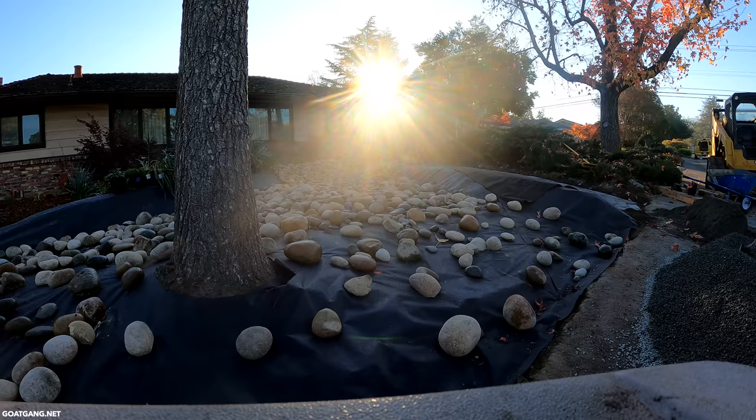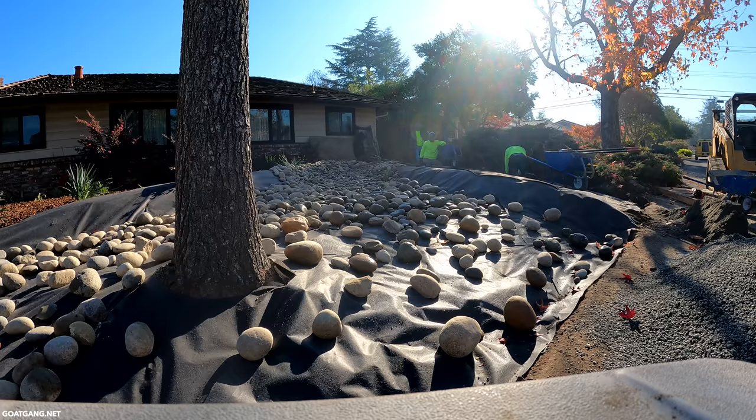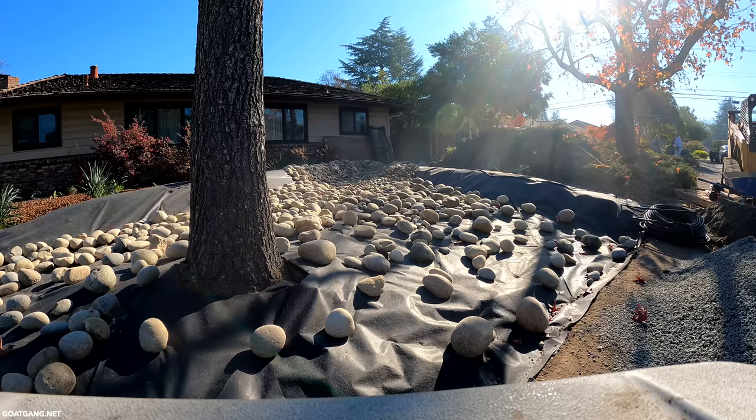It was funny because the homeowner came out while we were doing this and she said, man, this looks really good. And then when we were done, she didn't like it. Not one bit. So we had to redo it. It was just too big. She said, I want something smaller. I don't want something this big. She said, it looks like a rock quarry. And I said, you might be right. So we did. No charge because she was really cool.